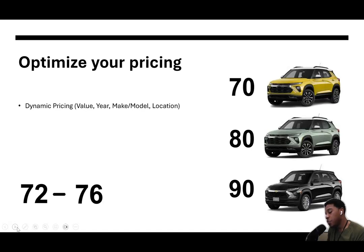Another thing you can do is research what other cars are in your area. For example, I have 3 Chevy Trailblazers here on the right. Let's say these are 3 different Turo listings, right? We have one Chevy Trailblazer listed for 70, another listed for 80, and another listed for 90, right?